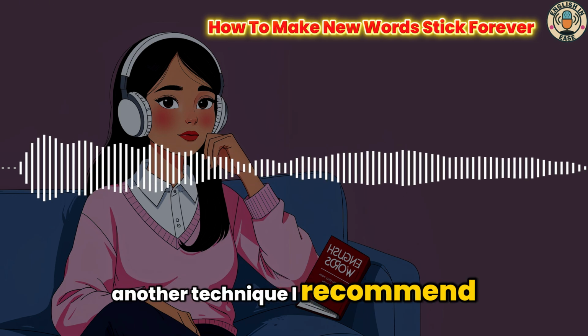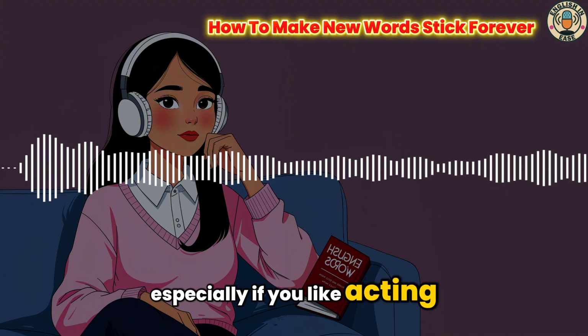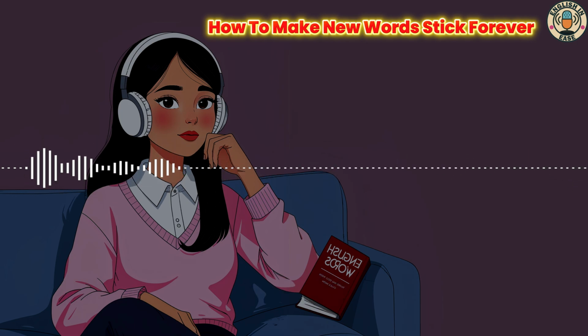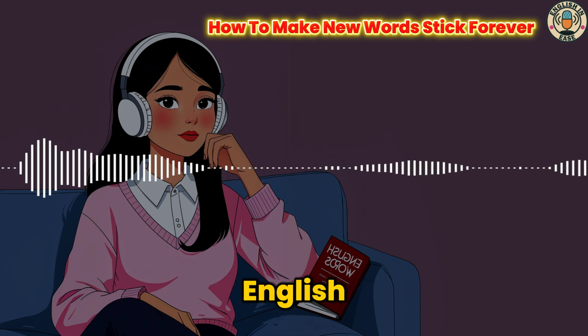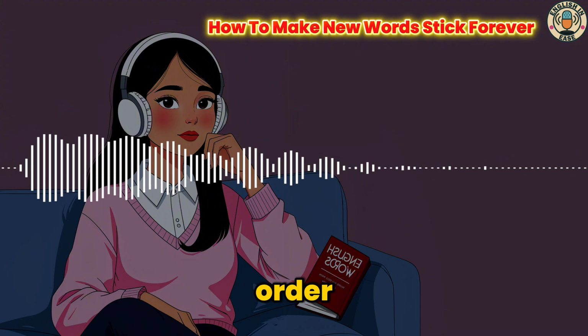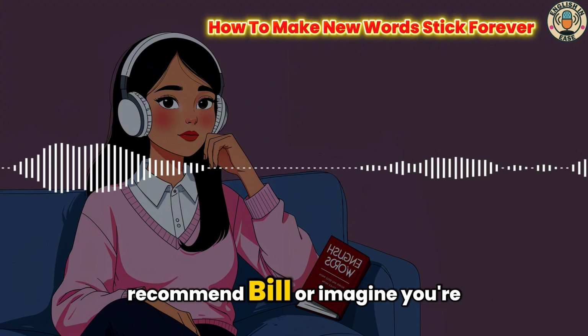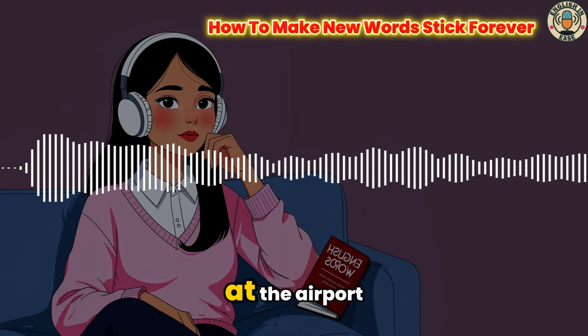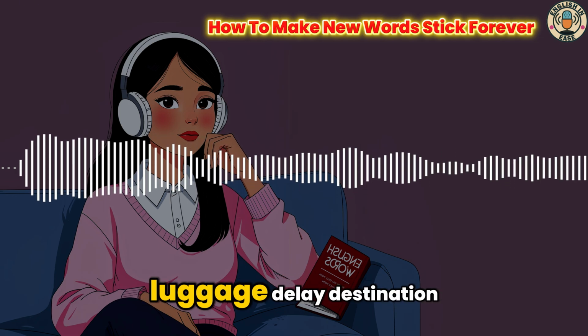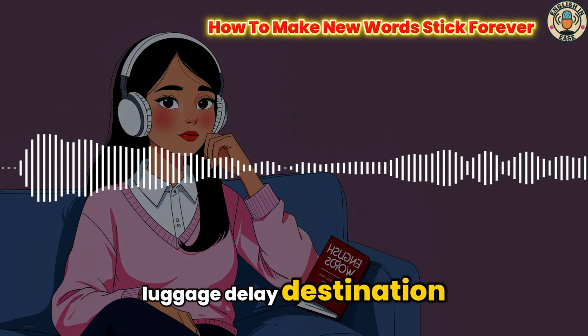Another technique I recommend, especially if you like acting or imagining, is role-playing. Pretend you're in a cafe. You're ordering a coffee in English. Use the words menu, delicious, order, recommend, bill. Or imagine you're at the airport. You might use boarding pass, luggage, delay, destination.